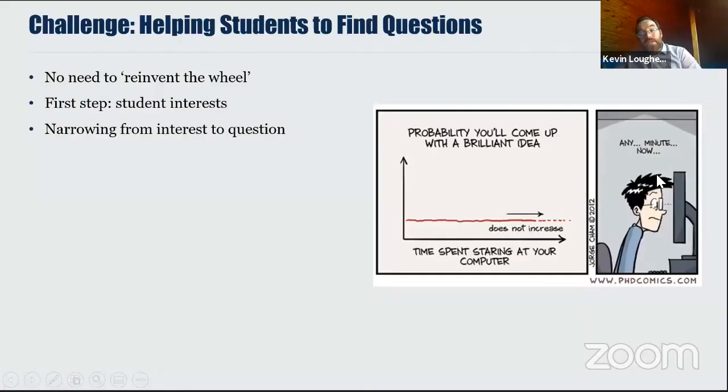However, this leads us to one of the biggest challenges, which is actually helping a student to find these topics and questions. They might understand what a research question is, but how do you actually help students find these topics and questions? My biggest piece of advice, and you'll hear me say this numerous times throughout this session, is that there is no need to reinvent the wheel.